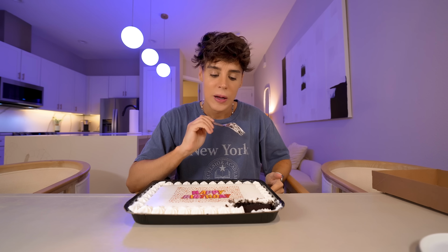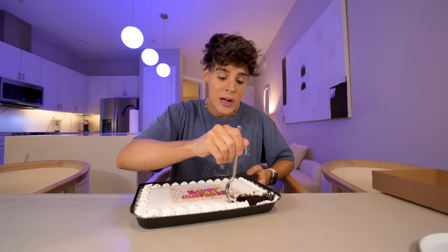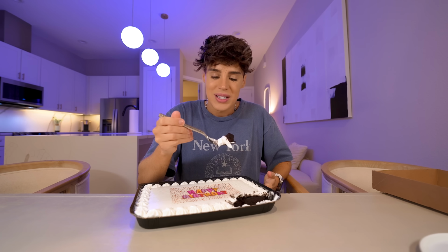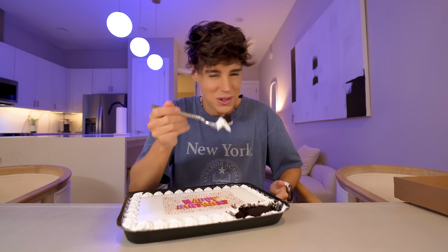The buttercream tastes like artificial vanilla. So it kind of reminds me of the sweet cream coffee creamers, like French vanilla or something. And then the base tastes like a brownie cake Oreo combination. I really like it. I think a kid would really like this. It's not something that I would get for my birthday personally, just because my palate is a little bit past this, you know? You understand, you know exactly what I mean.